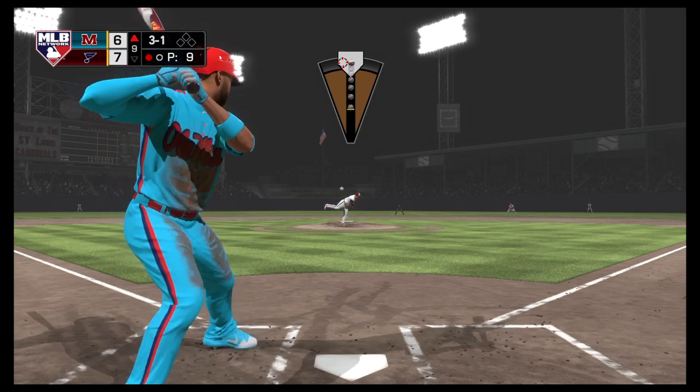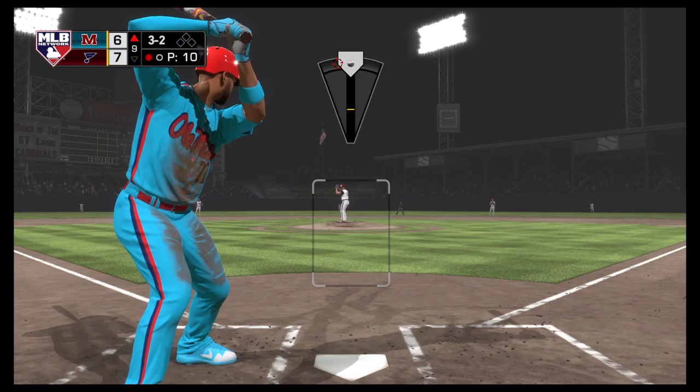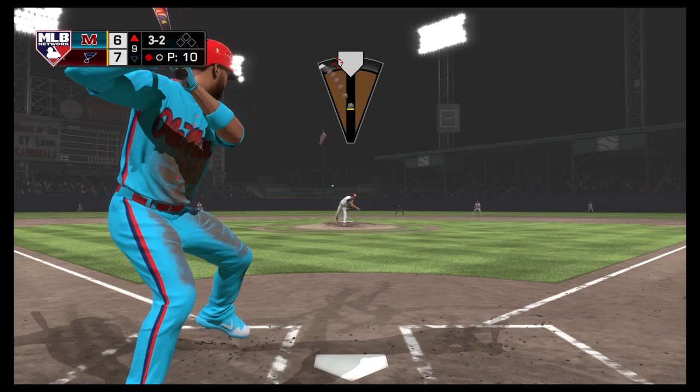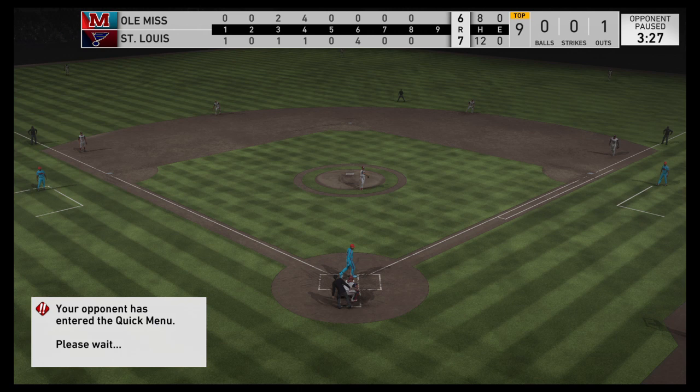And obviously, this guy's a double threat up there. He can run, and he can go yard, too. You don't want to walk him because he might steal a base on you, but you don't want to groove a fastball either because he could take you out of the yard. And he lays off, ball four. So now the potential tying run here is aboard late in the game.